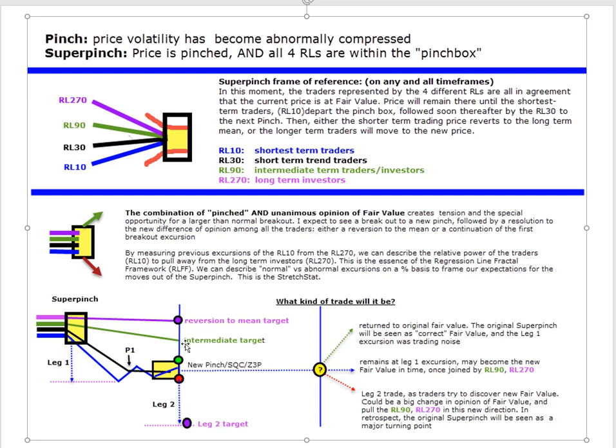Or we may see that the price level remains at the new pinch, but there's no additional follow through in either direction, and eventually over time the 90 and the 270 will bend down and join them at this new price level marked off by the leg 1 excursion, and then this could become the new long-term fair value once it's joined by the 90 and the 270. That happens more rarely: traders were immediately able to move it to a new price level, and that new discovery was exactly correct, and then everybody comes around to it and agrees.